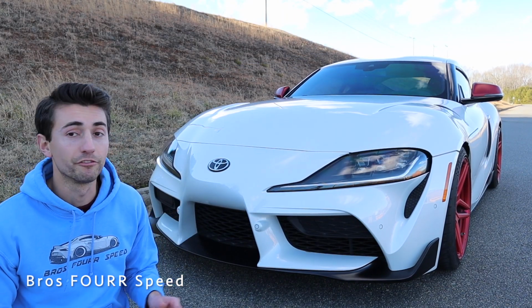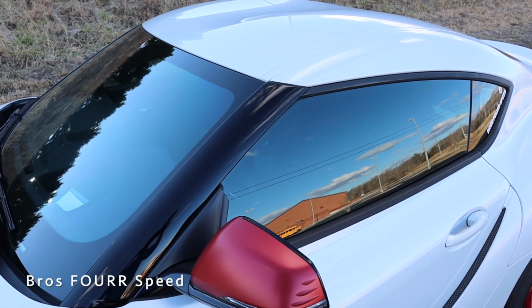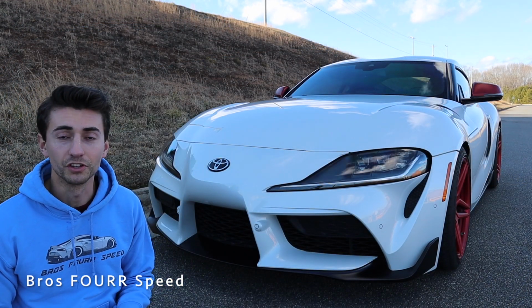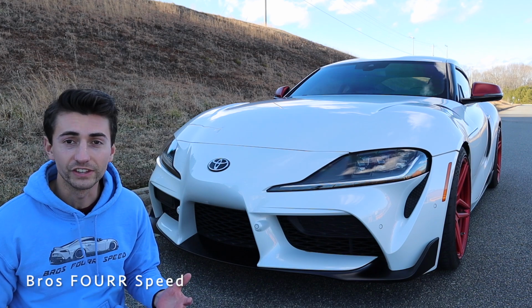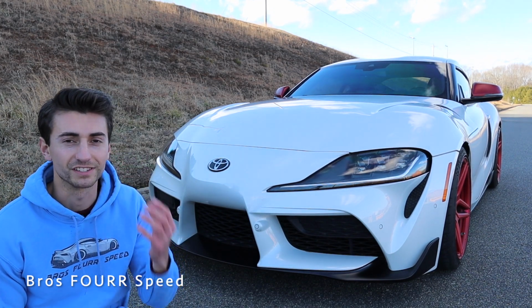And then the glass, we have full window tint, 35% on the sides and back, and 70% on the windshield. That's gonna set you back around $550. This is the legit good film, the top-notch stuff. It blocks all the heat, everything like that, and it's amazing how you can be in direct sunlight and you just don't feel the sun, which I love.